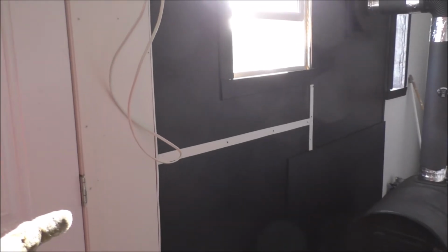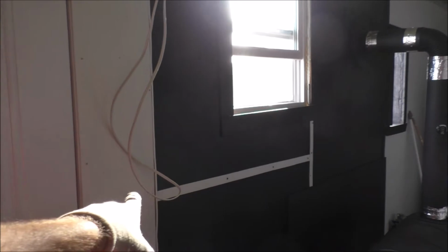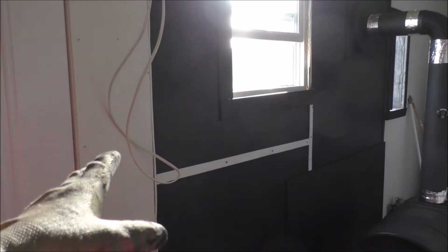Here is what the fireplace area looks like. Now, I had to put this white trim on, which can be painted black later at some other time, if need be. But there was a strip of silicone I could not, for the life of me, get off the plywood here, and paint would not stick to it. So I just covered it up with the trim.